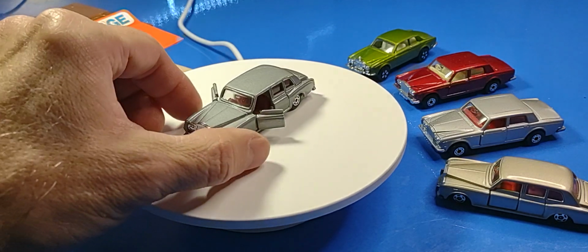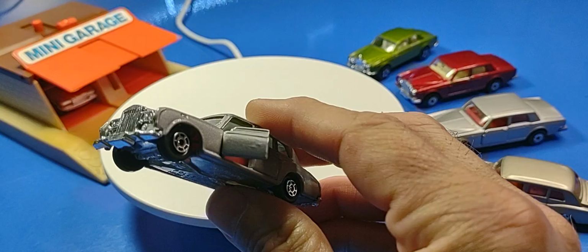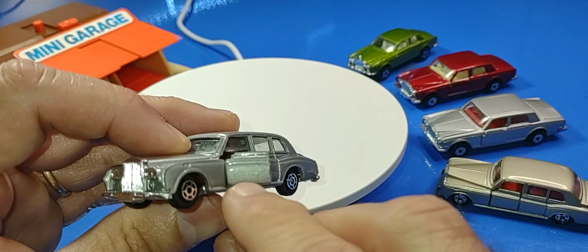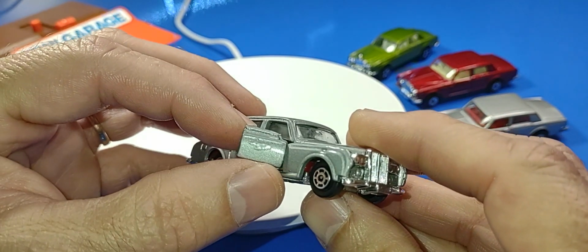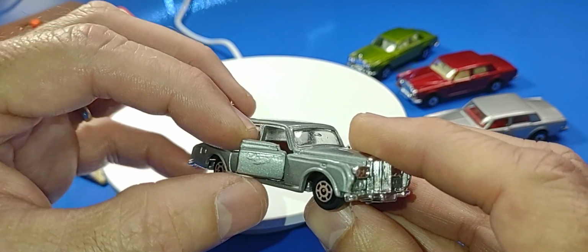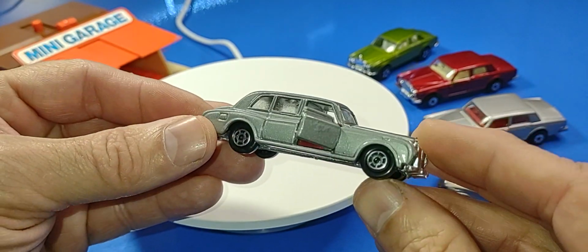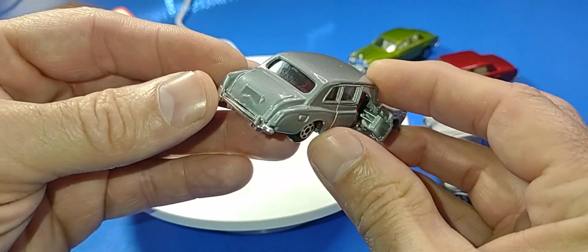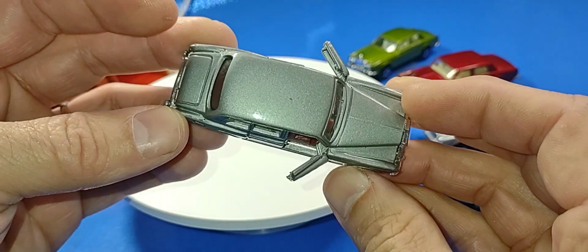But one of the biggest problems with this one, I don't know if it'll show up in the camera here. I'm going to put this extra light on. It seems to always help out. So you see a lot of bubbling on both doors here. Especially this one. This one is really severe. That right there looks like it would, under normal play, probably eventually lift. But since this car spends its life stashed away in that little garage there, it should be fine. It's got a nice shade of a red interior.